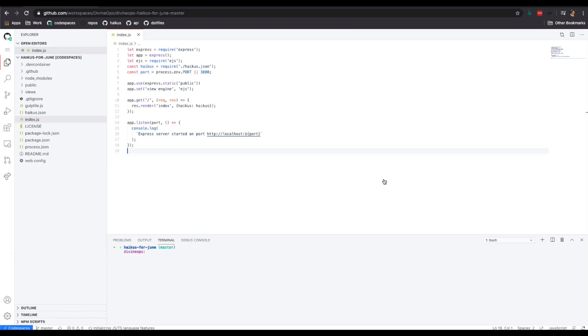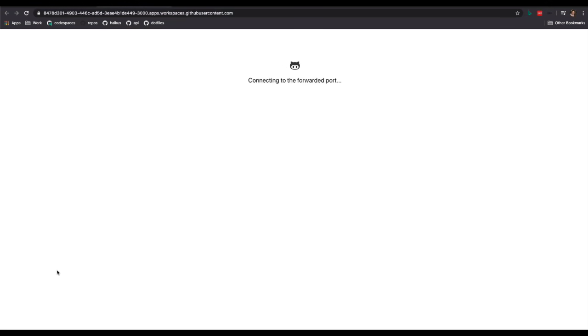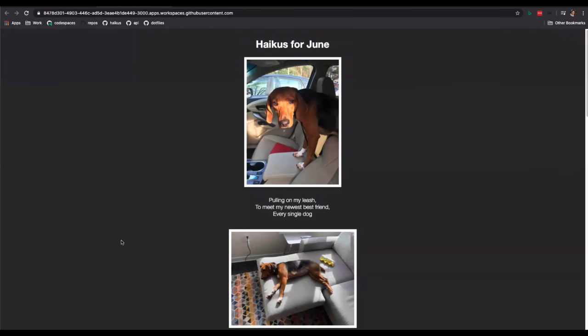So since I want to make a change, usually I just would like to get started by seeing if the app really works. So I'm just going to come into the terminal and do node non-start. And then I can browse to my remote explorer from right here and see that we have forwarded port 3000 for this application. So let's see if I can browse right to it. All right, this is cool.